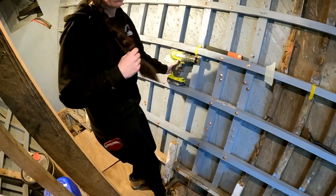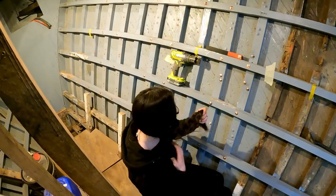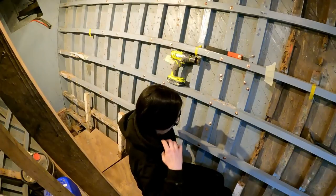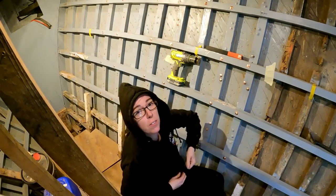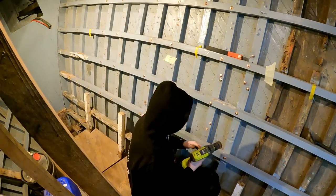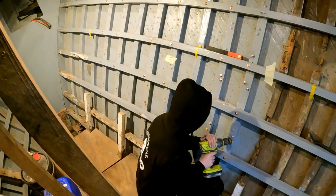Right, I better tuck my hair away, because I don't want it to twist around as I'm drilling. That will definitely have you. Should it be a hoodie? Health and safety. Oh.